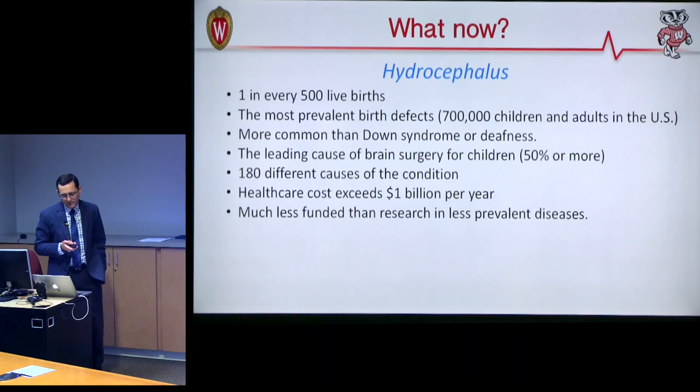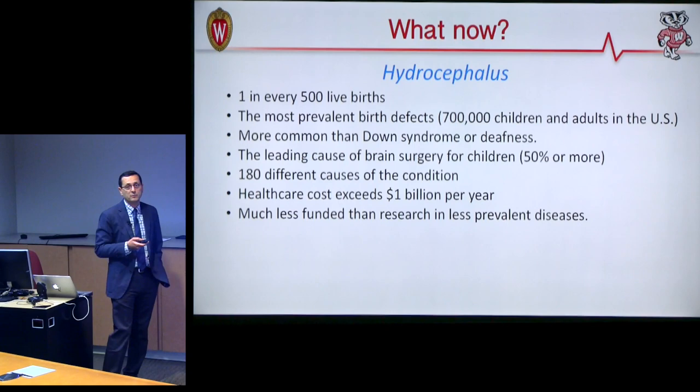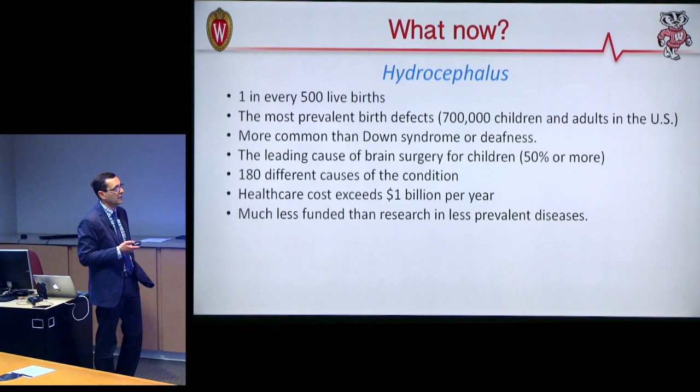Hydrocephalus affects one in every 500 live births. It's the most prevalent birth defect. 700,000 children and adults in the US, more common than Down syndrome or deafness. It's the leading cause of brain surgery for children, 50%. 180 different causes of the condition.